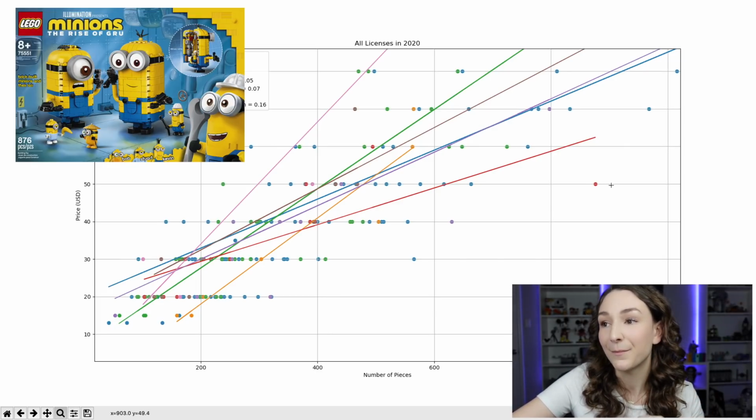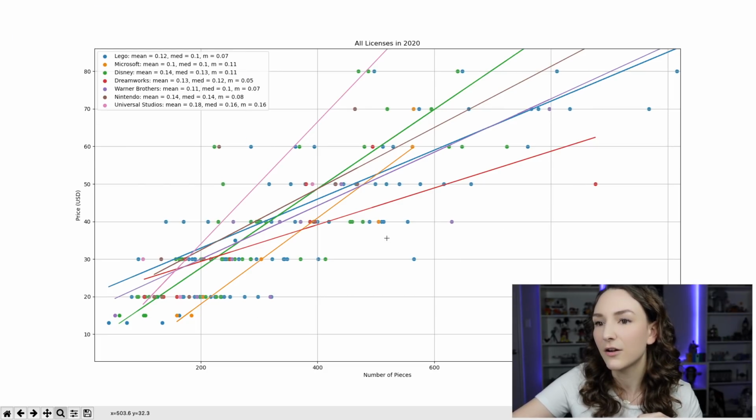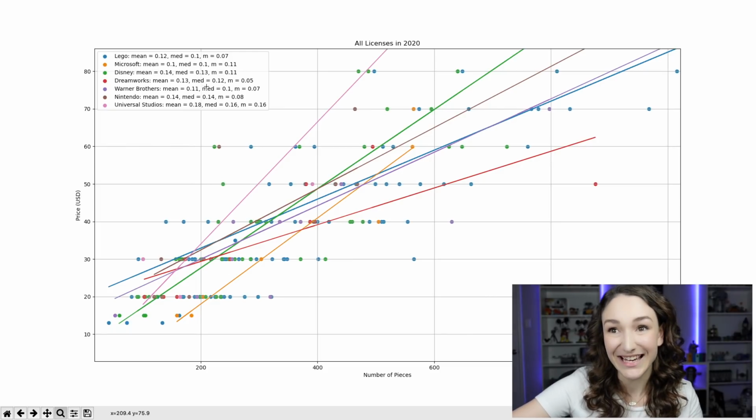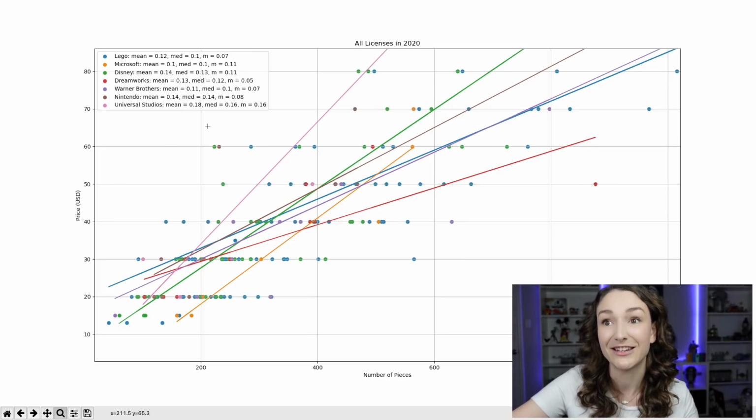That is such a good price for a Lego set, especially if you look at all of these other sets over here. But when we look at DreamWorks overall, the mean is 13 cents, the median is 12 cents, and then the slope is 5 cents. So that tells me that this outlier here is bringing down the slope, which is why it's so important to take into account the mean and median as well.